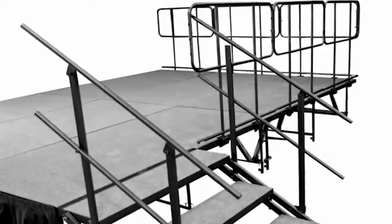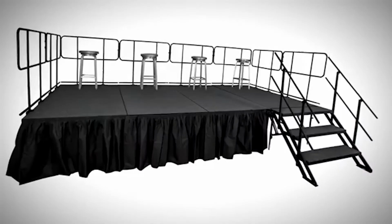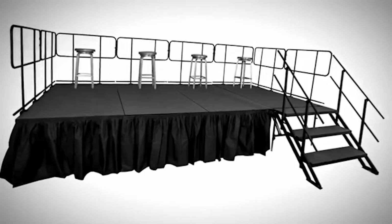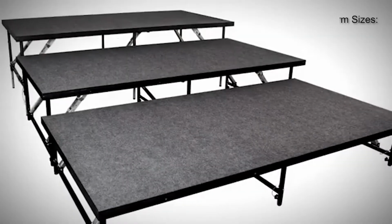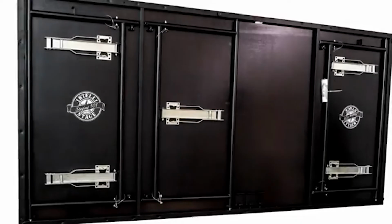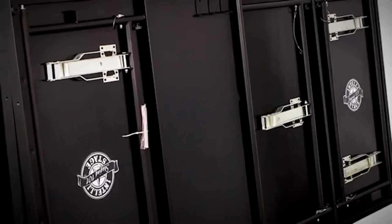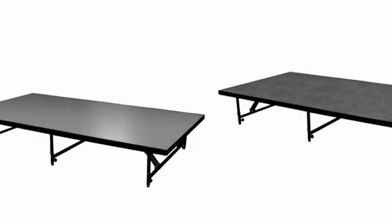Staging 101 by IntelliStage is a durable, high-quality, sturdy, all-in-one height-adjustable portable modular staging system. Staging 101 is available in your choice of 4x8 or 2x1 meter modular panels. Panels are constructed of heavy-gauge steel and feature laminated plywood core decks. You can choose from 2 surface finishes, a dark gray carpet finish or a sturdy black industrial finish.